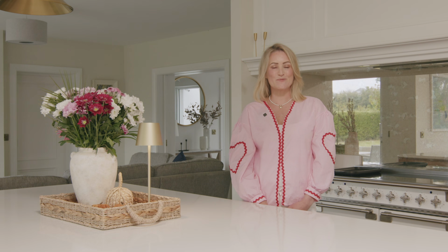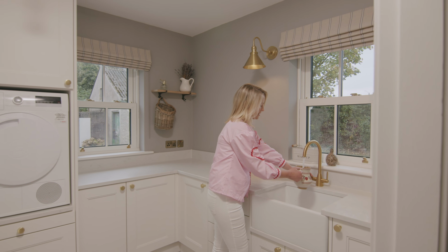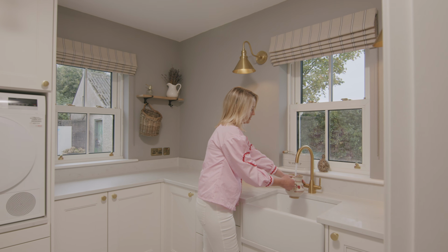I found the process working with Material World really good. I ordered the samples online from my home and I had them within a few days. I worked with Aisling and she was incredible.